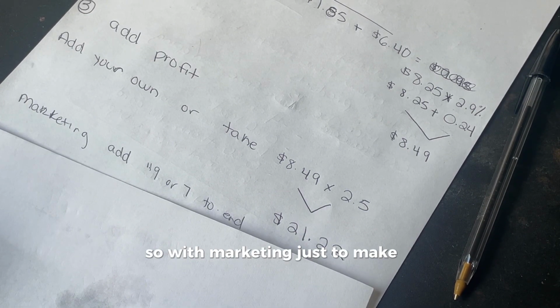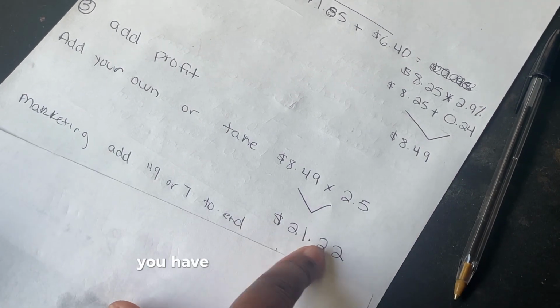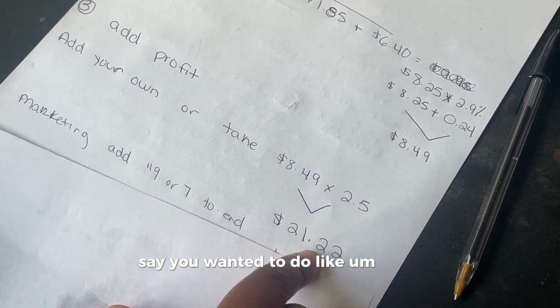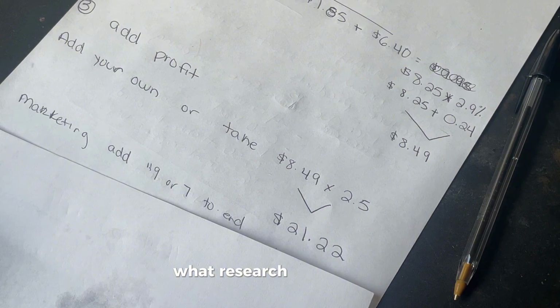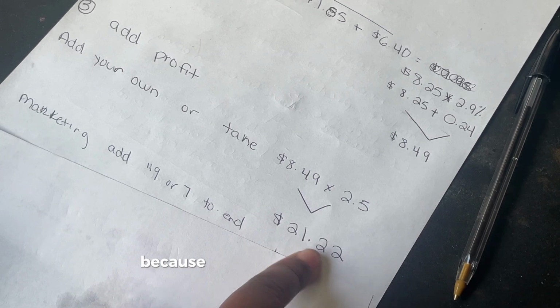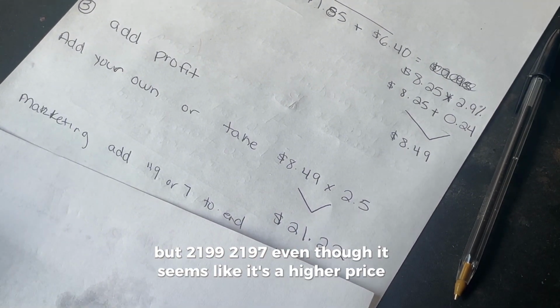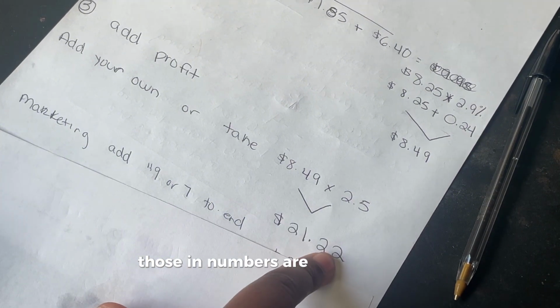So with marketing, just to make things more pleasant for the customer's eye, and I really have seen that, especially on my website, it does help with conversion rate. So if, for example, you have a number that ends in a 22, and you round this number up to, say, 21.97 or 21.99 or 21.95, research shows a customer will be more prone to buy at that price point versus it just looking like this, because they can see this and think, oh, that might be too much money. But $21.99, $21.97, even though it seems like a higher price, it has shown, and I've tested it on my website, and it is true that they will be more inclined to buy it when those end numbers are either a 9 or a 7.